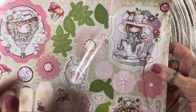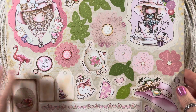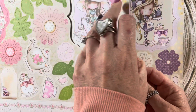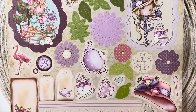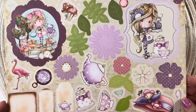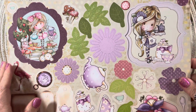Let's see if I can get it out without them all popping out. Oh, some just popped out. Okay, so let's check them out. Let me see, how many do you get the same? Sorry guys. So you get 3 of each, it looks like. So there's this one. There's that one. So cute. Yeah, 3 of each.